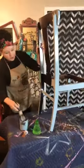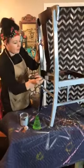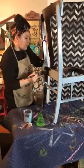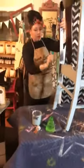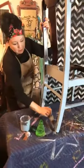Oh, it's so pretty. The bond we're talking about is called Extra Bond, and it makes it more durable, but it's an all-natural product as well. It's non-toxic, all natural. We've made this line of paint and the accompanying accoutrement with it to be all natural, so that way you can paint like you can with chalk style, but on the safe end of the thing.